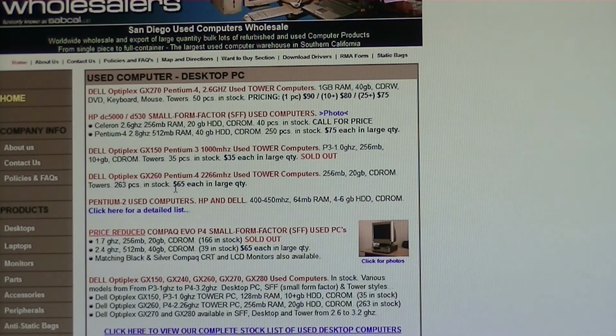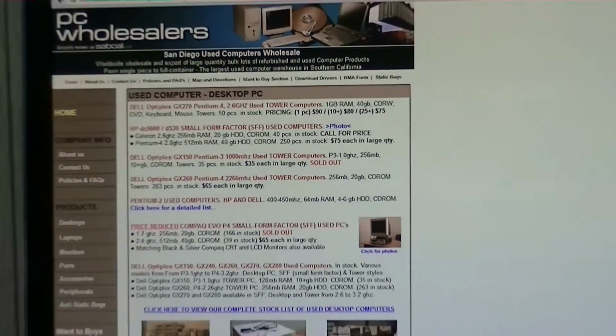People like this are selling used computers already, so they must be trying to buy used computers, repair computers, support maintenance companies. These are the kinds of things that these people specialize in, and as you can see down here, even on this website, we're going to kind of back up.